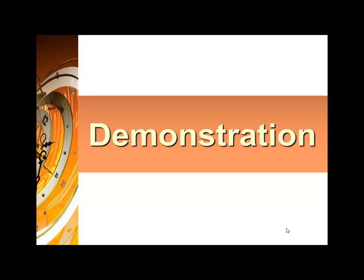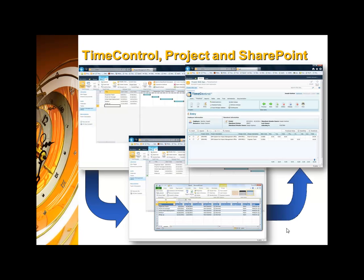Okay, let's start to wrap up. So what we looked at here was time control integrating with SharePoint from a couple of different perspectives. We looked at creating a task list in SharePoint, using the export to Excel to bring that list out into a simple list that can be saved and imported into time control, and then what that very same data would look like inside of time control when we present it to end users.